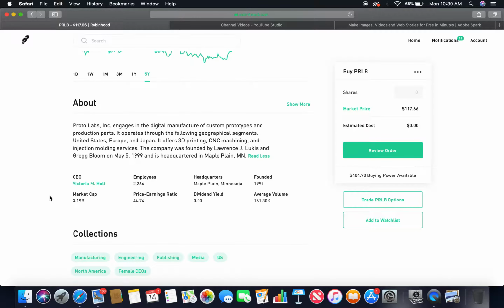About, Proto Labs Incorporated engages in the digital manufacture of custom prototypes and production parts. It operates through the following geographical segments: United States, Europe, and Japan. It offers 3D printing, CNC machining, and injection molding services. The company was founded by Lawrence J. Lucas and Greg Bloom on May 5, 1999, and is headquartered in Maple Plain, Minnesota.